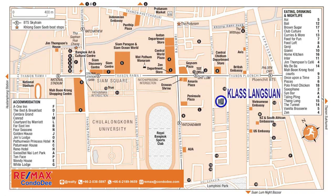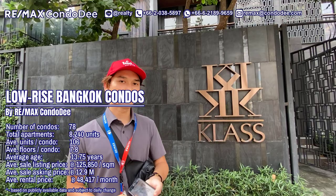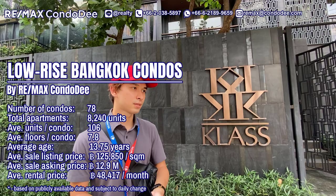So today we are at the Klass. The Klass is a low-rise condo. It's less than 5 minutes to walk here from the BTS Chit Lom. Today, I'll be showing you this building and the facilities, and you can see the room on our website. This building has only 8 floors.